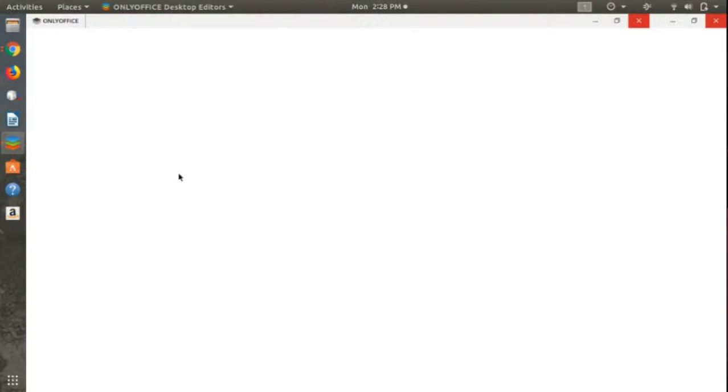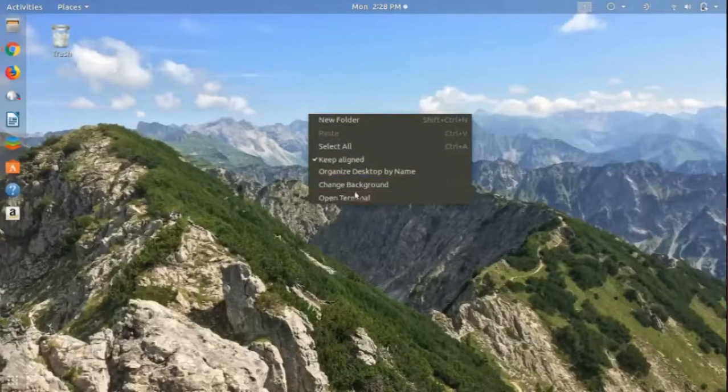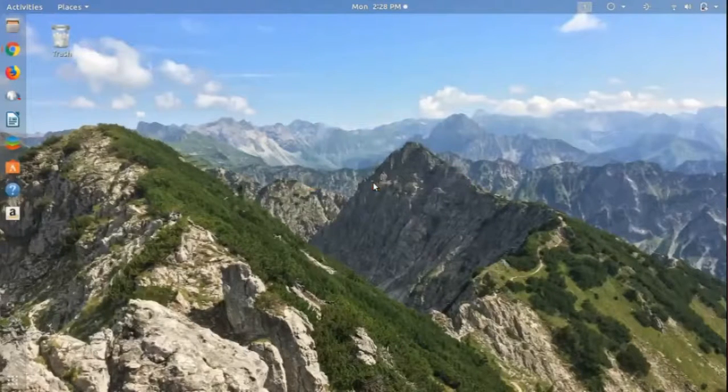Okay, so we've covered quite a bit here so far. You will see that on your desktop, of course, you can do things like change the background, you can change settings, everything. Lots and lots of flexibility here.